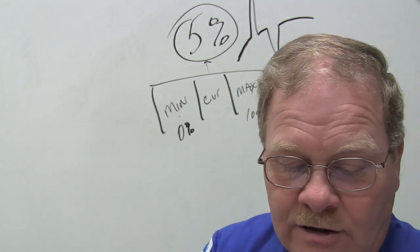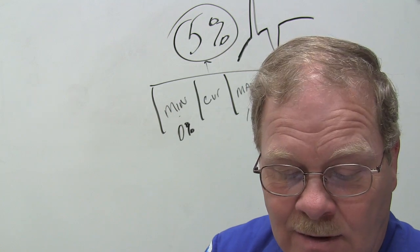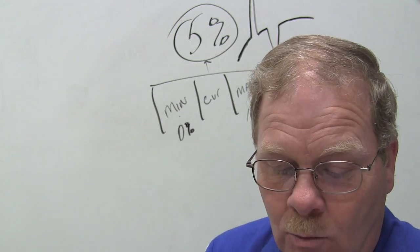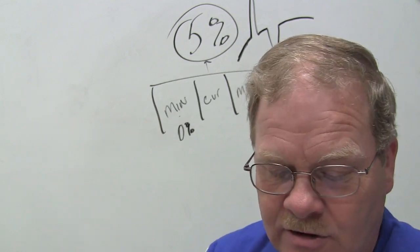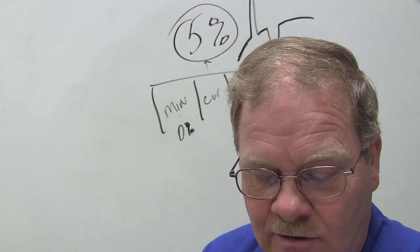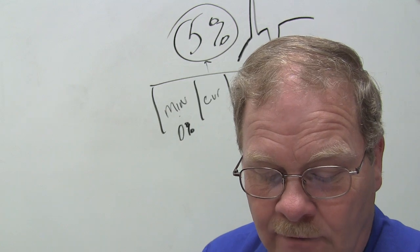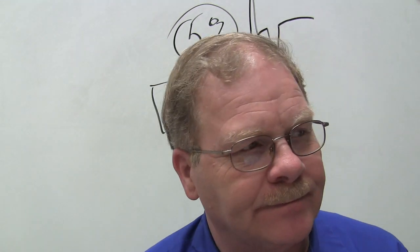A P0122 DTC is received using a scan tool, and that basically means all of the above. Voltage is low, could be shorted to ground, signal circuit. The wire, the sensor, or whatever, the voltage is low because of a short to ground or a sensor is bad. The TP sensor affects the operation of all of these except correcting for rich and lean air-fuel mixtures. Anybody got any questions? Yeah, or 10 through 13.